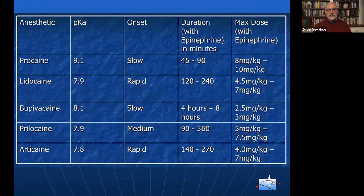But if you notice that on the right-hand side, 4.5 milligrams per kilogram, you can give someone a lot of lidocaine. But if you have someone that's about 65 pounds, very thin, and hasn't had lunch or breakfast, and is quite frankly bulimic or anorexic, you have to be careful about the anesthetic you use. And yet we don't really think so much about it.